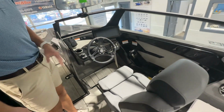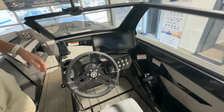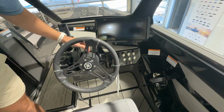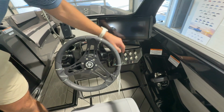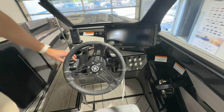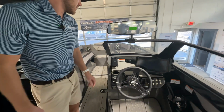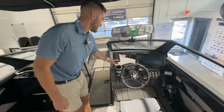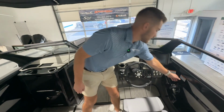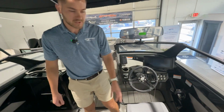You'll notice the massive touchscreen display. You got your gauge clusters, your mapping, all of your electronic controls. You have buttons for the stuff that you want to get at conveniently, your accessories, your blower, your horn, bilge, navigation lights. You do have a rotary encoder for your screen as well. Comes with a wireless phone charger, easy one-hand installation. You also have electronic controls over here with some extra cup holders.